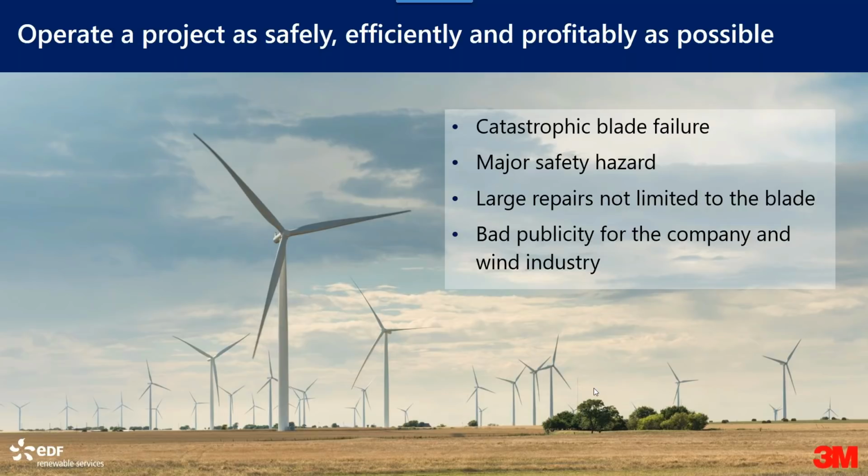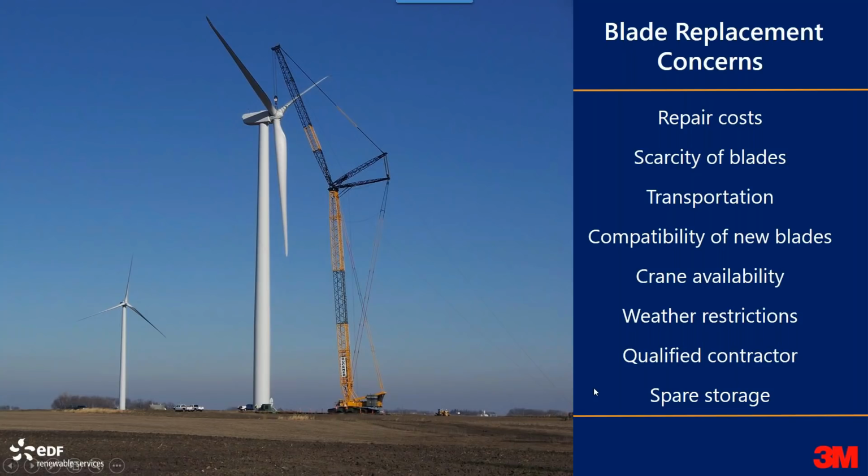So now let's assume this is an event where the full blade needs to be replaced because it cannot be repaired in situ. There are numerous operational concerns from an owner's perspective. First, the repair costs, which include the direct costs such as the procurement of the blade, the mobilization of the cranes, the qualified O&M contractor, but also the indirect costs, which include the lost revenue and the lost tax benefits due to the wind turbine being offline. To give a little order of magnitude, this can amount to $500,000 for only one blade repair on a megawatt turbine.